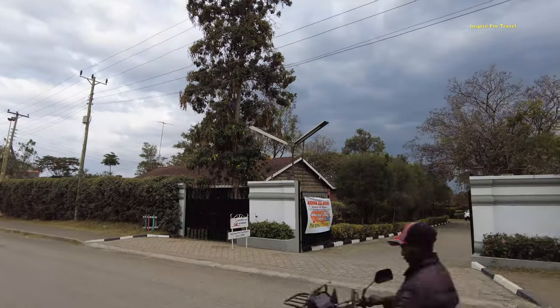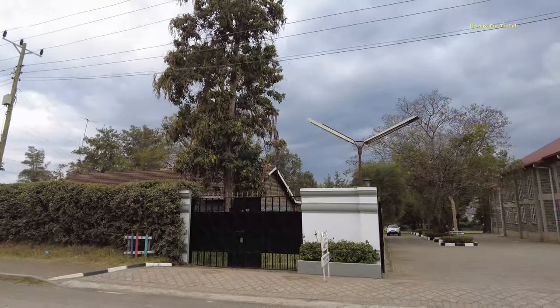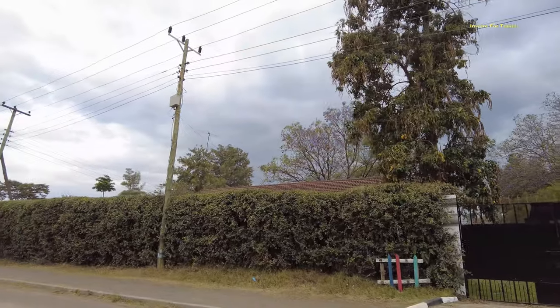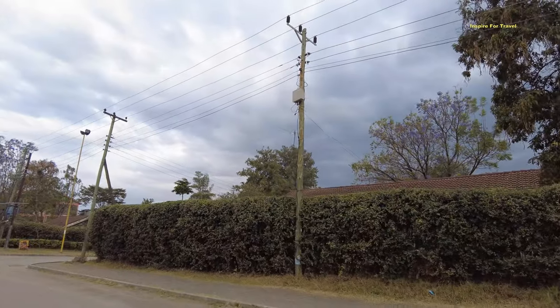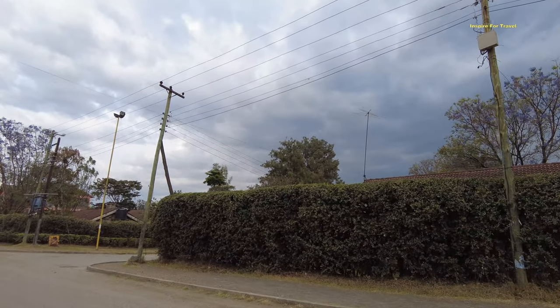So I'm just giving you a basic tour of the area, really. It's by no means a full tour of Section 5-8. There's different sections to it. But so far, I'm liking what I'm seeing.